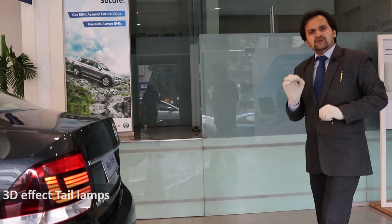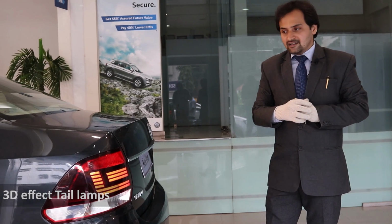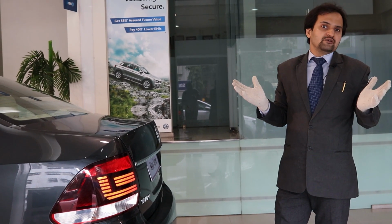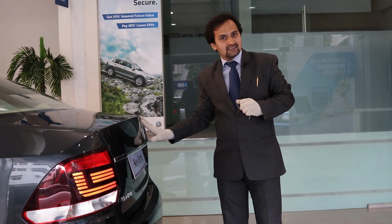And very unique thing, a 3D effect tail lamp. Looks decent, looks elegant, and gives you great view when you're driving the car at night. Also, a beautiful Volkswagen emblem kept over here.